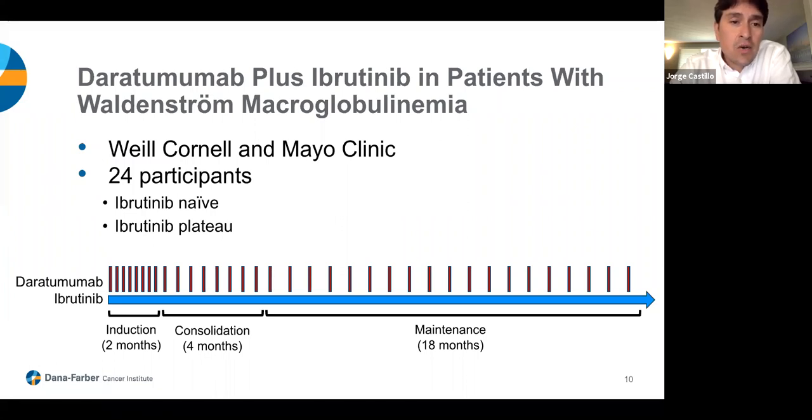So this is a Cornell and Mayo Clinic study. 24 patients will be enrolled in this study. Two groups of people will be included: patients who have never gotten ibrutinib, or patients who have been on ibrutinib and have reached a plateau, and for some reason they are not satisfied with that plateau. Then daratumumab will be added to see if the response can be deepened.